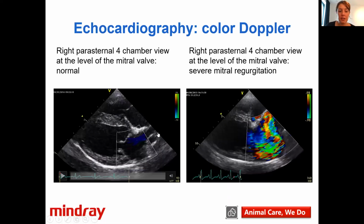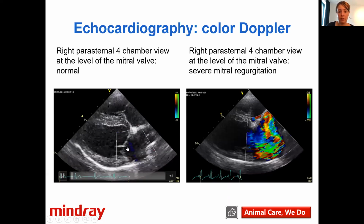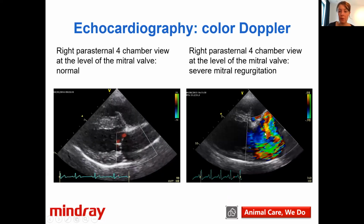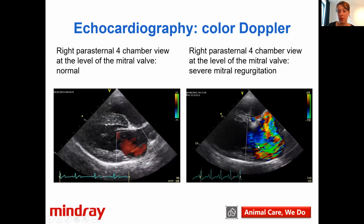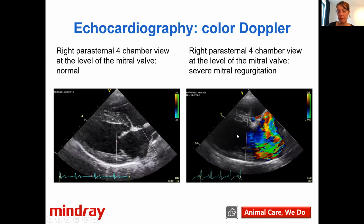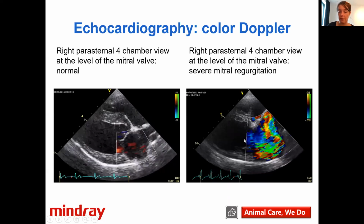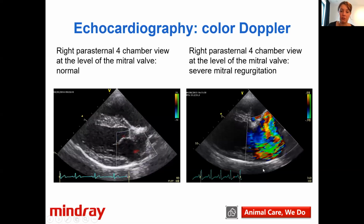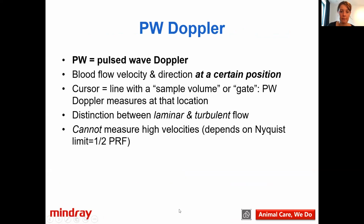As an illustration, we see here in a normal dog, there is only normal red and blue, and we don't see any turbulent flow. This is a still image of a dog with severe mitral regurgitation, where we see the turbulent blood flow, the mitral insufficiency, moving in this direction. It's going against the wall of the left atrium and then bending and going against the interatrial septum. So this is a severe valvular insufficiency.